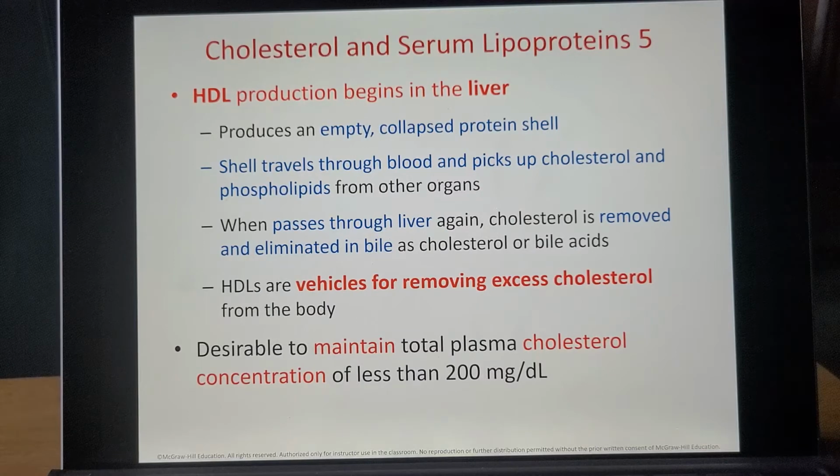So instead of taking lipids to a cell, there's another package that can pick up lipids. That package is called HDL, or high density lipoprotein. They're also produced in the liver, but instead of being filled with something, they're empty. They circulate through your bloodstream and pick up any excess cholesterol or phospholipids from different organs. And then when they get back to the liver, the excess cholesterol is put into your bile, and then that is removed as waste.